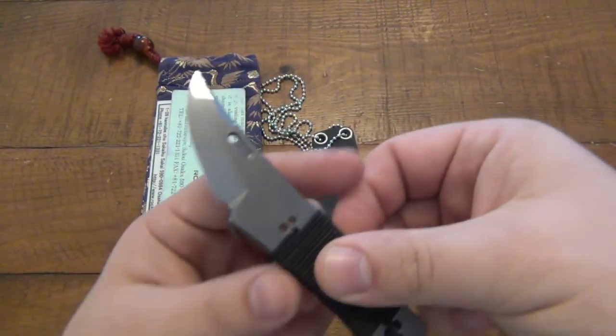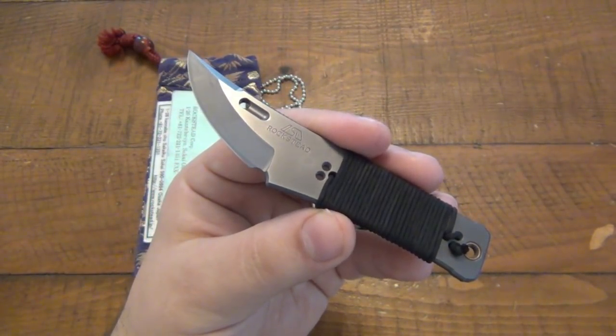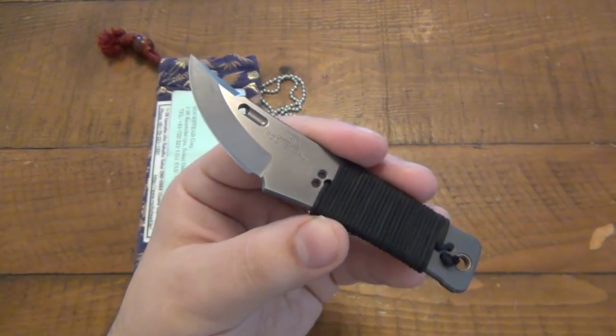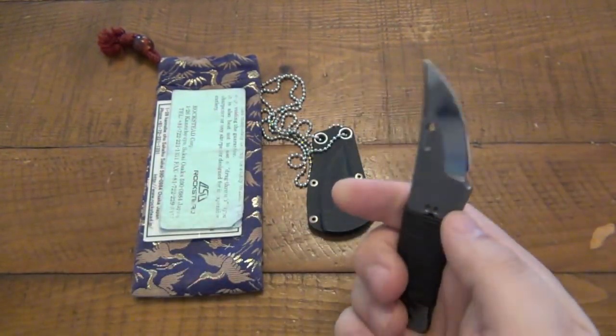So yeah, my first Rockstead. I have to say, I am extremely impressed. This one, I was told, the previous owner bought it new, and again, used it for 2+ years, just never sharpened it, never did anything with it.